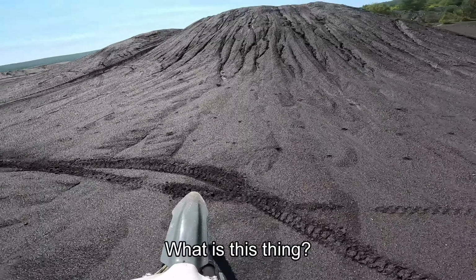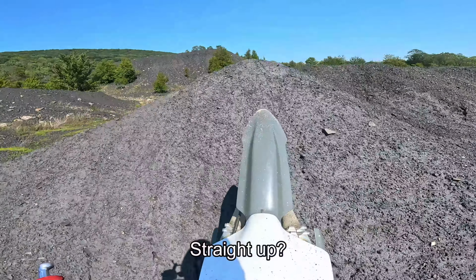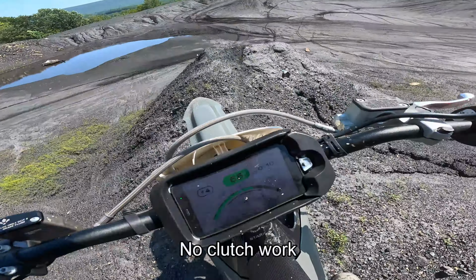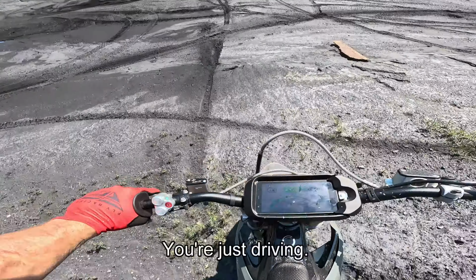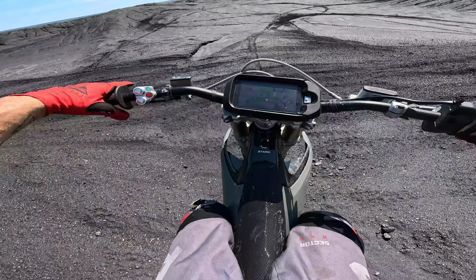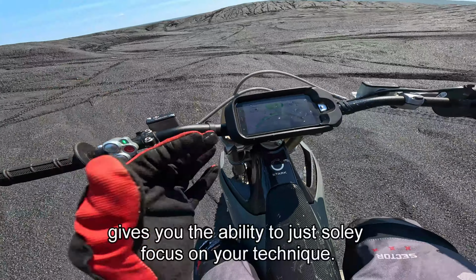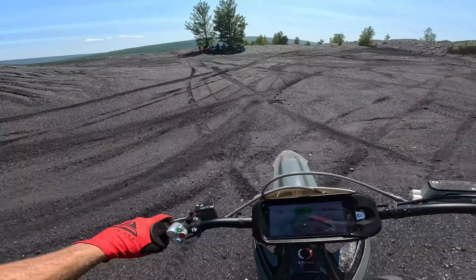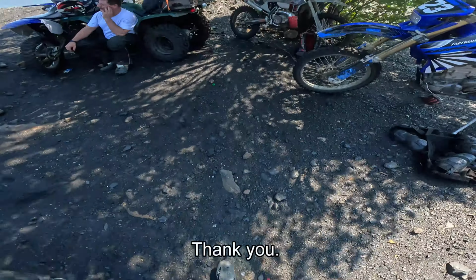What is this thing? What is this? Straight up? No problem. No clutch work? No shifting? You're just driving. You're just driving this thing. That's it. This bike gives you the ability to just solely focus on your technique. Okay. Thank you, Josh. Thank you. Really.